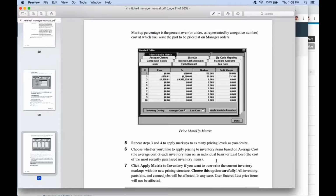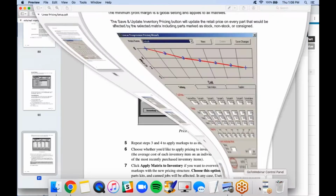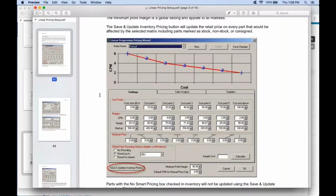There is this concept of a linear matrix that some people ask about, and here's an example of what that looks like. We've basically taken the level of complexity that a traditional flat matrix has and upped it an order of magnitude. We could just count the number of fields on this one screen, and this is just one of many screens to try and manage something like this.